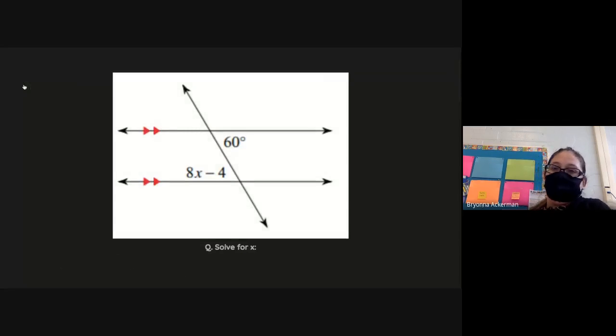Solve for x. Are they equal to each other? Are they supplementary?